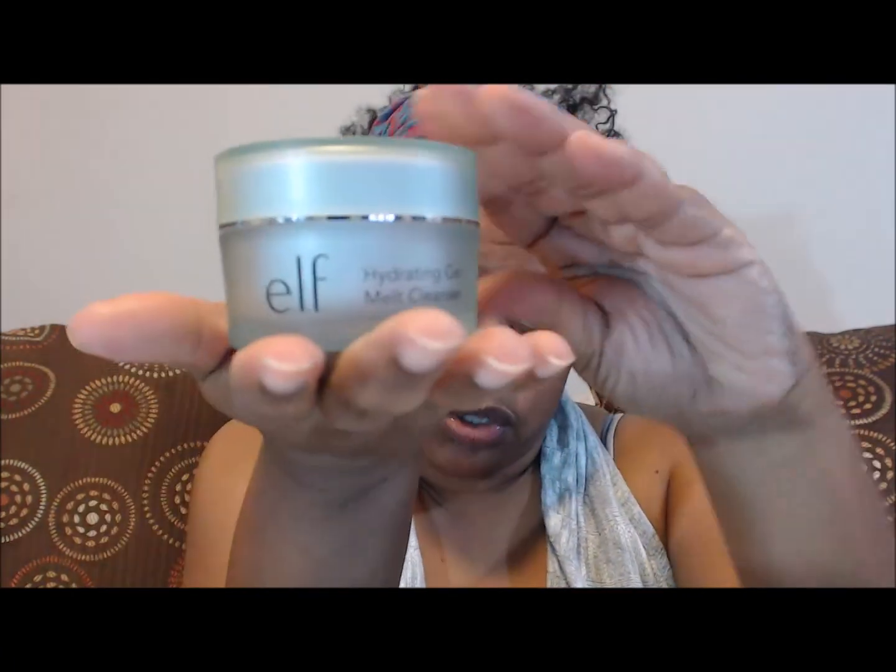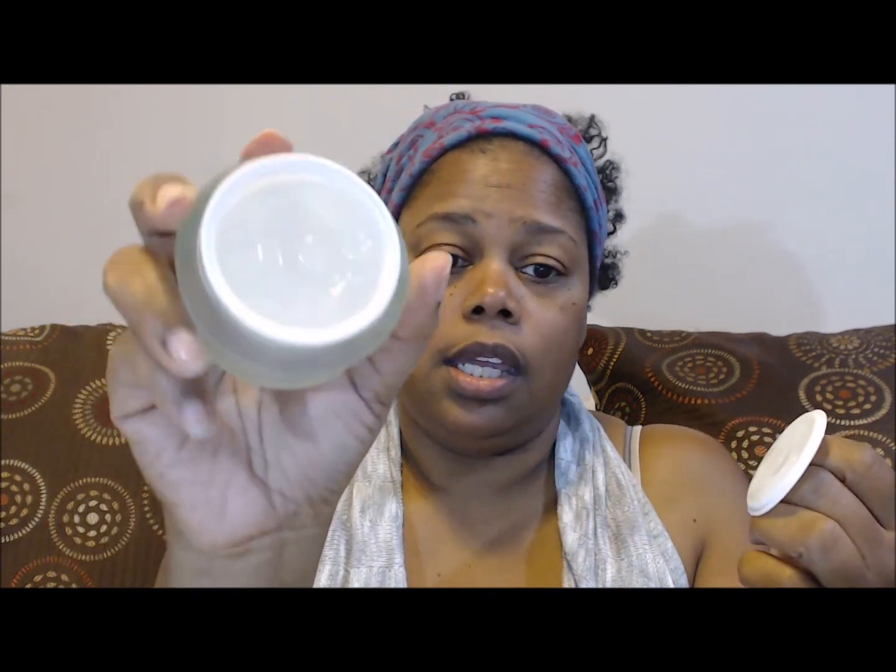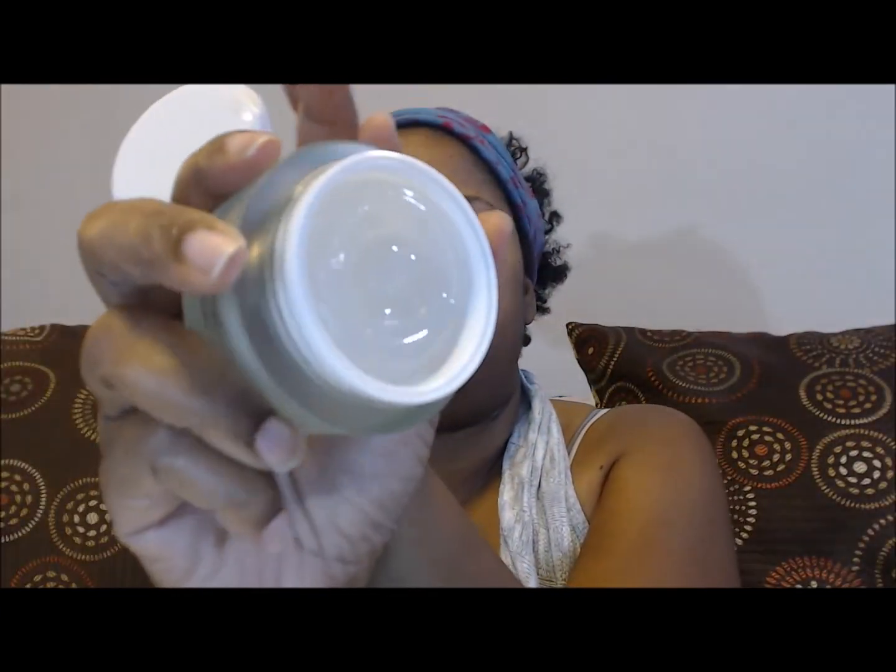This is a huge, huge, huge Dollar Tree find, because this is a lot of product, girls. This is a lot of product. I'm not even kidding with you. See that gel? Can you see that gel in there? That's a lot of product, in my opinion, when you got dry skin, okay?